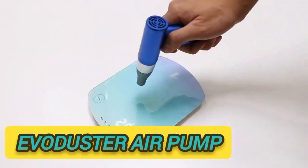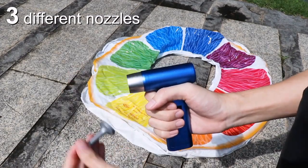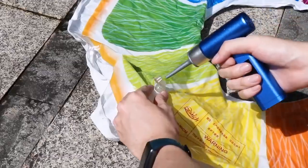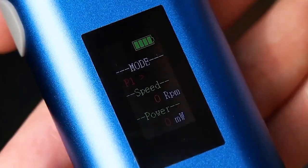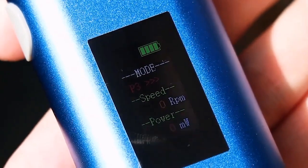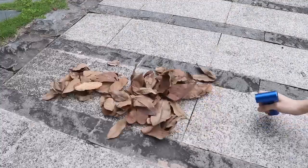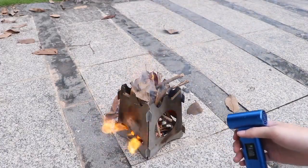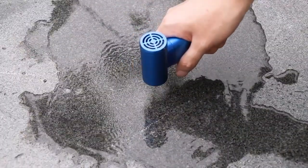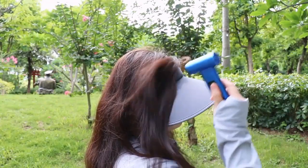Evo Duster Air Pump. The Evo Duster Air Pump is a versatile and powerful device that can be used for various purposes, such as blowing dust, inflating cushions, drying hair, cooling down, and more. It is a rechargeable and portable device that weighs only 200 grams and has a high-definition digital LCD screen to display the battery life and settings. It has 4 gears of wind speed and 3 nozzles to suit different needs. It can reach up to 100,000 RPM and provides strong streams of air when needed.